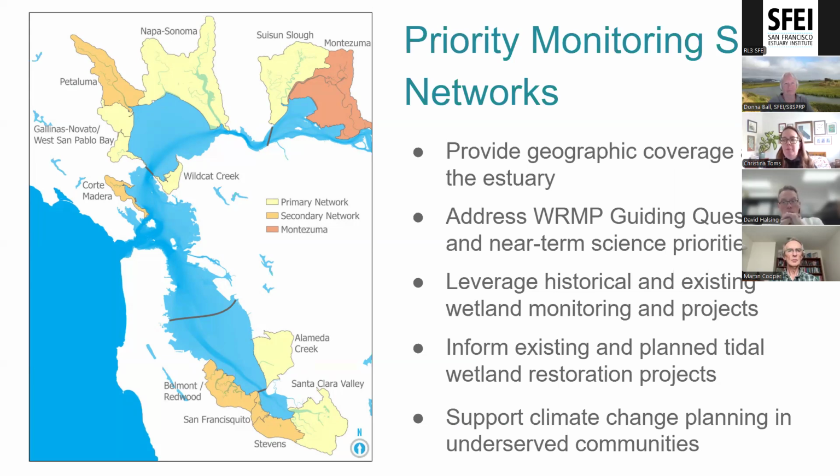These areas give us the ability to leverage historic and existing wetland monitoring efforts that are in those three buckets that I mentioned earlier. These geographies allow us to collect data and develop information that can inform existing and planned tidal wetland restoration projects and support climate change adaptation planning in underserved communities.